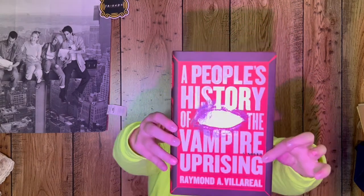And this next one, I just grabbed it because one, the title intrigued me, and two, the cover intrigued me, but also when I read the inside cover, it sounded really good. I don't know when I'll get to it, but it did sound very intriguing. But it is A People's History of the Vampire Uprising by Raymond Villarreal. If you know how to say that, please tell me, because I don't want to disrespectfully butcher his name.